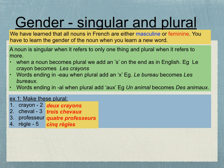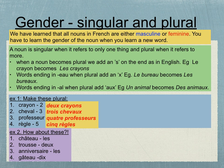Again, you do put an S on the end, but you don't pronounce it when you say it. Numéro 4, règle, and 5. So what you should have written down was 5 règles. Très bien, super. So if you've done okay with those, let's see if you can do these ones for me. They're a little bit harder. Still look at the rules above in the green box and pay close attention to those.